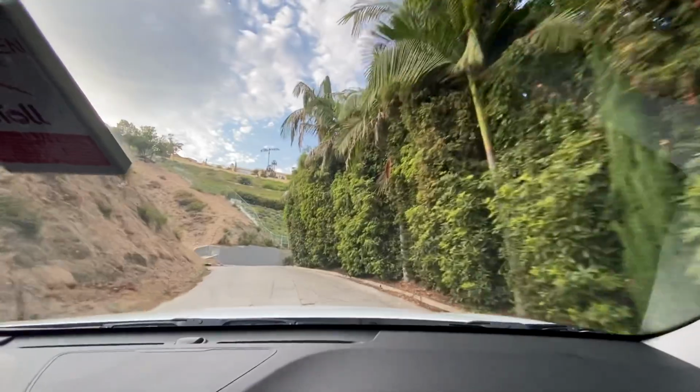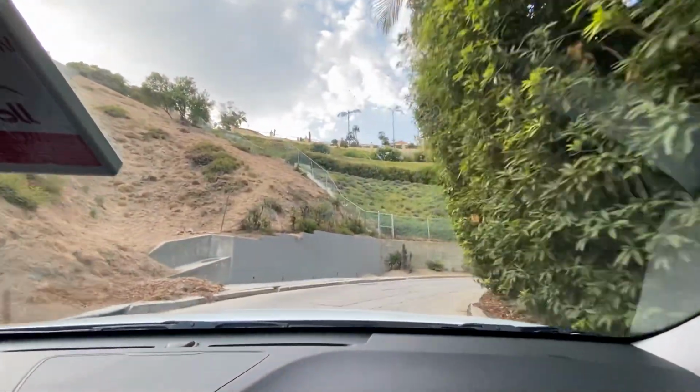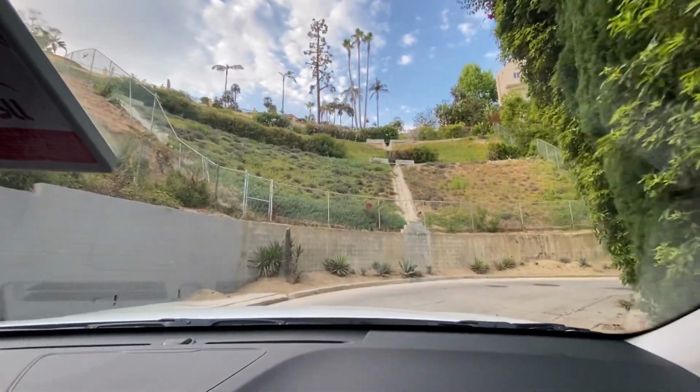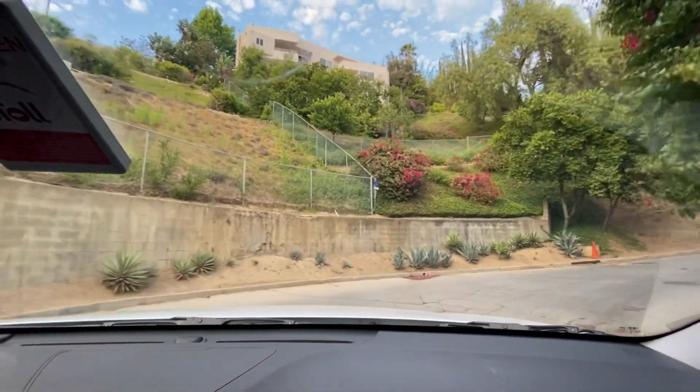Is there a spot for me to make a left? No. Yo, I gotta be careful. We might have people coming down flying. Whoa. This is dangerous. Is this a one-way? Is this a two-way? They gotta have some type of signage here.